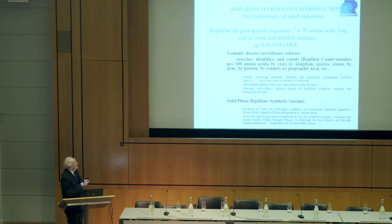And what replicants are good for so far, as far as we can see, is 2 things. One, they give you a chance at disease surveillance, which searches, identifies, and counts. Replicant count equals number per 100 amino acids in the gene by year, by kingdom, by species, by strain, by gene, by protein, by country, etc. You can ask in the software we have designed any of those questions and get an answer as to the concentration of the replicants, or the replicant count, in the gene under that particular condition. And so what we found is that it's useful for that.